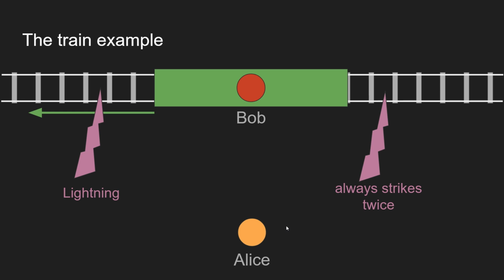Now lightning strikes, of course, twice, as it does always, at the same distance to Bob. So one happens at, like, I don't know, 100 meters in the front and 100 meters in the back, relative to Bob at that exact moment. Now, first of all, let's clear up the easy thing for Alice. Of course, the lightning also strikes at the same distance to Alice.